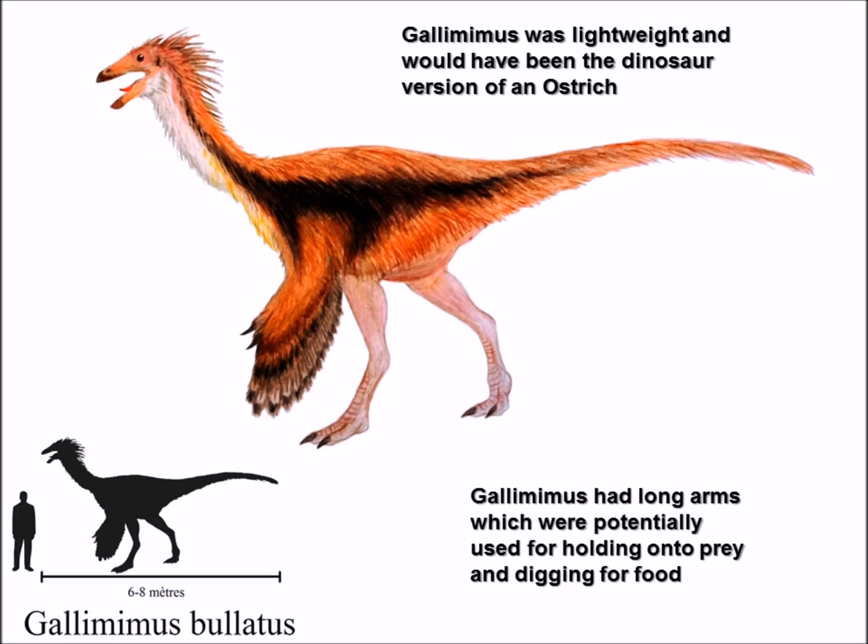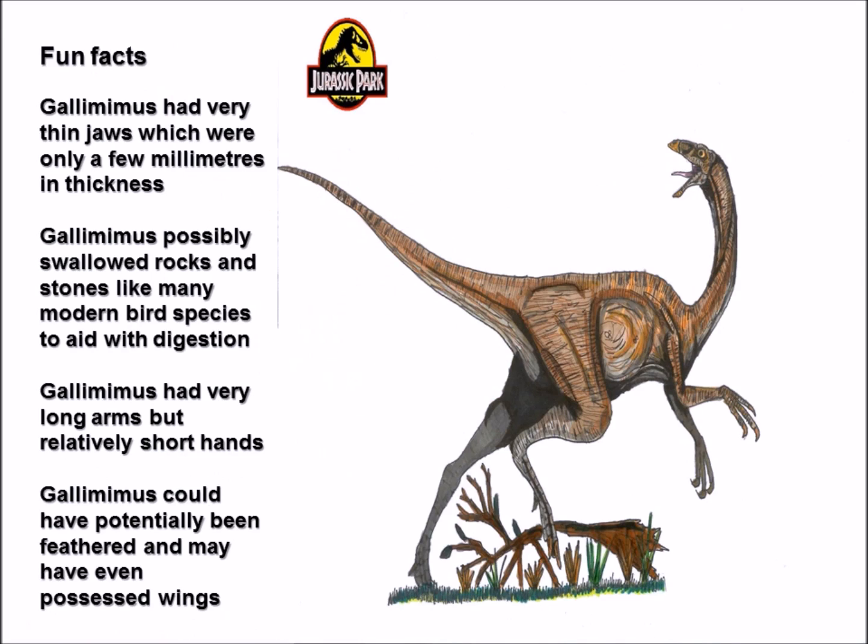Gallimimus' best defence would have been, I would say, sheer speed, because Gallimimus was not a dinosaur that would intimidate other animals. Its claws and legs would not have been that good as a defensive measure against large theropods and predators. And if you see in Jurassic Park, Gallimimus can run at quite high speeds, and it's believed to closely resemble an ostrich. So the best defence for Gallimimus would have been running away from any potential predators, such as raptors and tyrannosaurs.